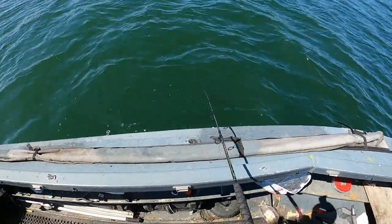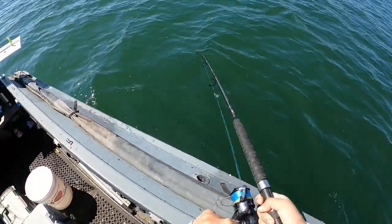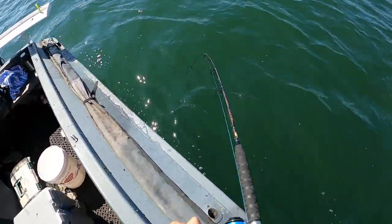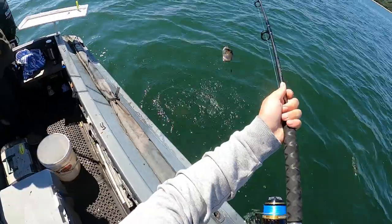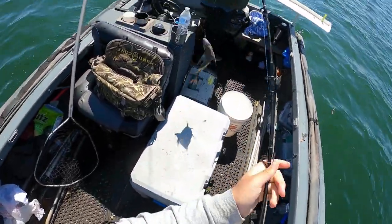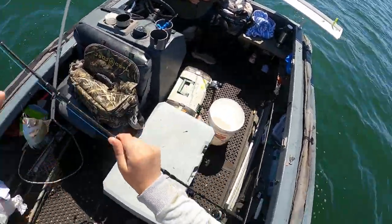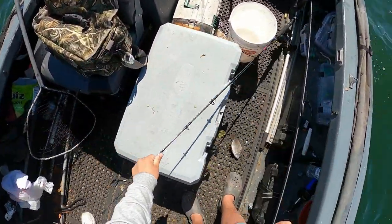That's a nice one. Hold on. Got one on one bait. Wow, this is heavy, whatever this thing is. Dad, this is heavy. Dad, this is pulling really bad. Wow. That's a nice one. That is a nice one. That's a keeper. One little bait fish caught that big porgy.